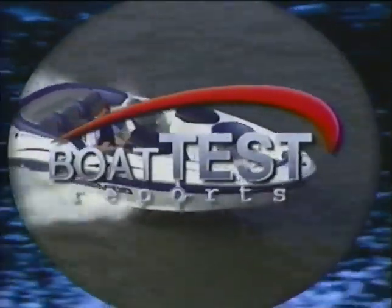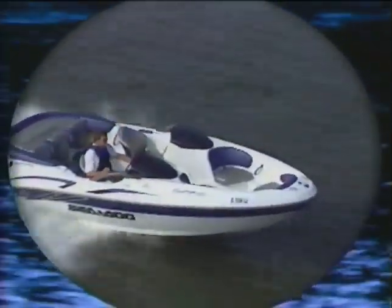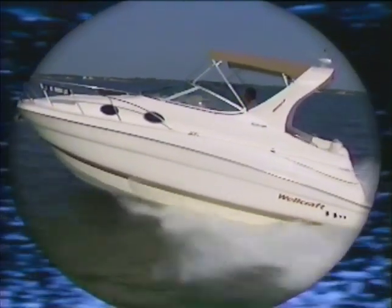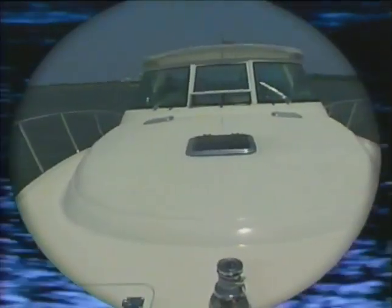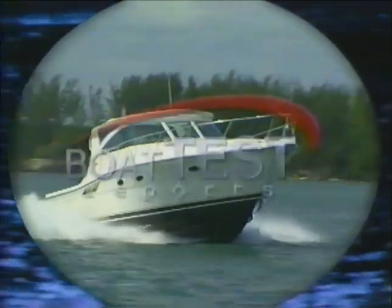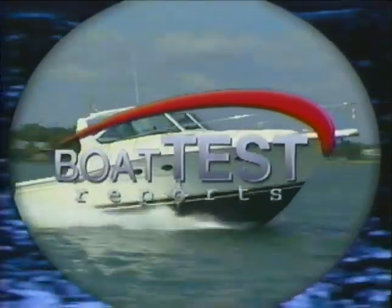Exciting performance in a jet-powered sport boat. It's Sea-Doo's Challenger 2000. Unsinkable construction in a 20-foot center console. Check out EdgeWater's 200cc. A small cruiser with all the features of a big boat. It's Wellcraft's new 2800 Martinique. And for long-range cruising and style, we've got Tierra's new 3800 Open. All coming up next on Boat Test Reports.